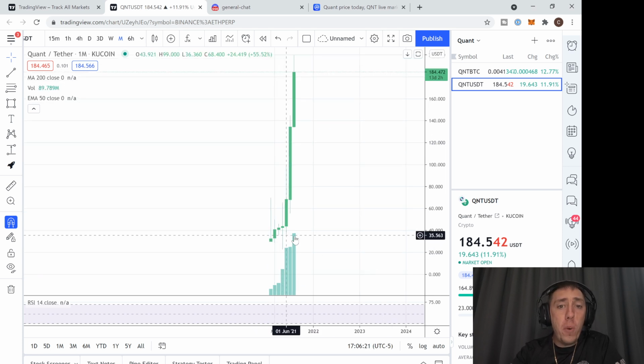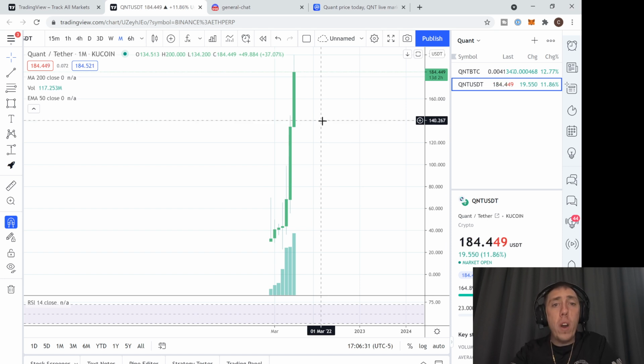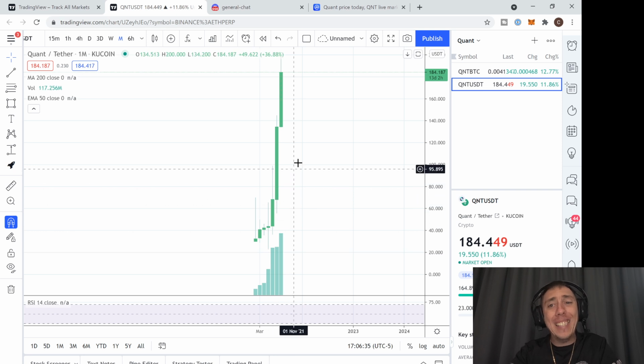Well, the first thing you want to look at on this monthly chart is the volume profile. Look how every single month has had increasing volume as the price has risen. This is what you want to see for a parabolic movement. That means it's gaining strength as it's going up.